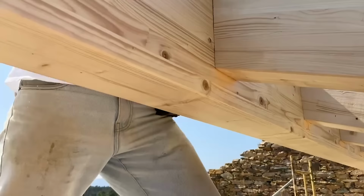Well, we have a huge team here this morning. A lovely, dull, grey morning, and it's nice and cool.